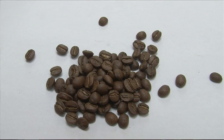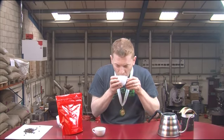Medium to medium dark. No need to take this anywhere near oils. It is perfect as it is, and really cool. So I'm going to dive into the milk.